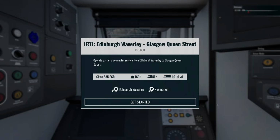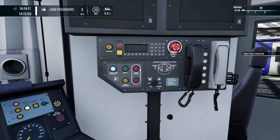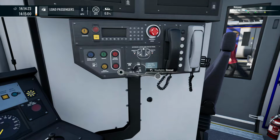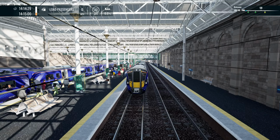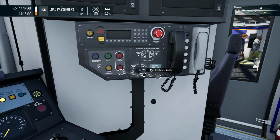Right, let's look at the timetable. It is just literally Edinburgh to Haymarket. Okay, fine. Let's stay. Okay, we're going to just mark that. Oh no, dim. That's what I want. There we go. Perhaps we want four. Let's turn the TMS on.